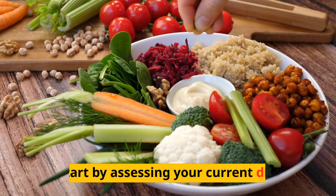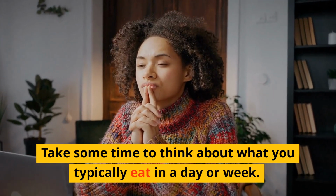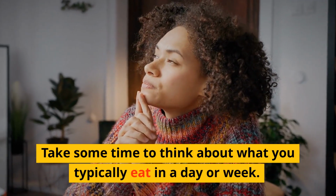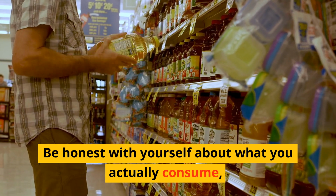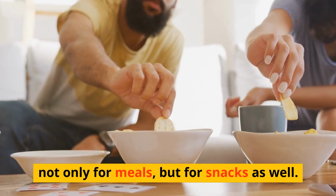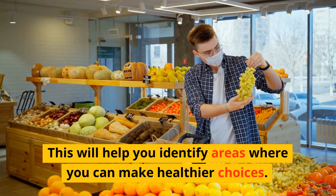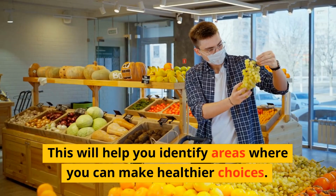1. Start by assessing your current diet. Take some time to think about what you typically eat in a day or week. Be honest with yourself about what you actually consume, not only for meals, but for snacks as well. This will help you identify areas where you can make healthier choices.